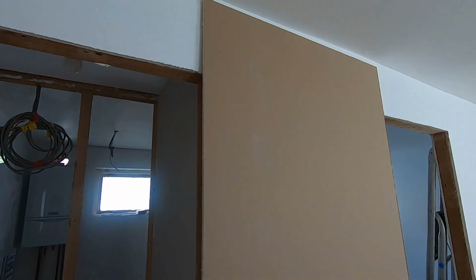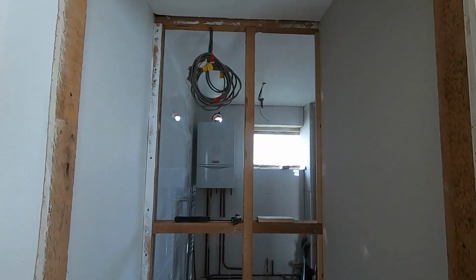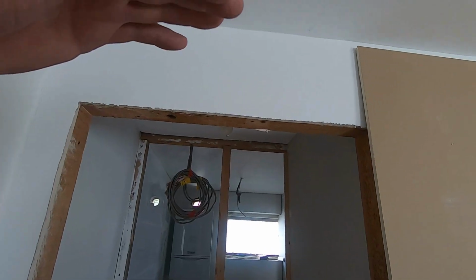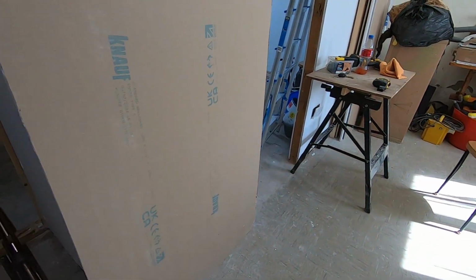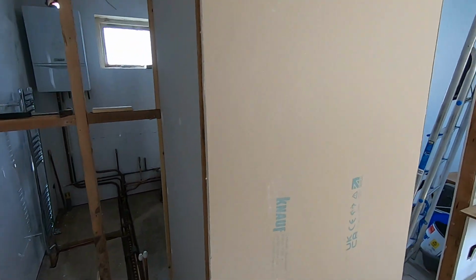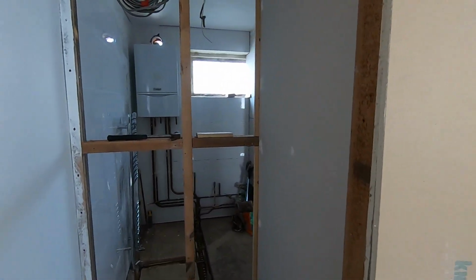I've cut this piece, okay, which is exactly the right size for here, but it will not go in because of the height of this doorway here. I just can't get it in, and I'm actually damaging the corner now. Look, I've just broken the corner off trying to get it in. So I think really I'm just gonna cut it in half and put it in 2 pieces.